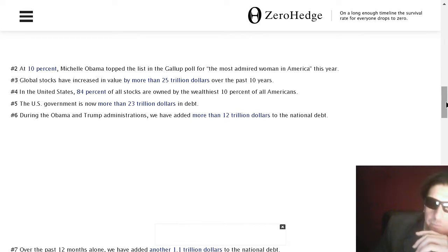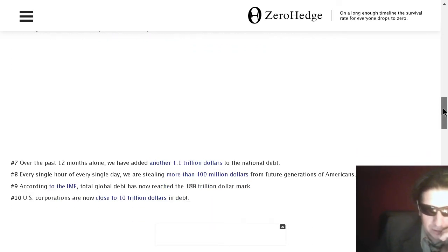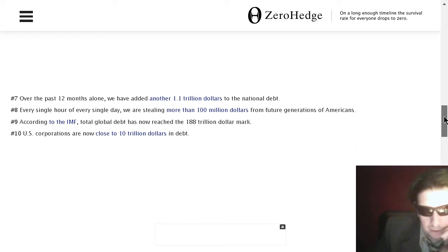Did you know that George W. Bush doubled the national debt during his time in office, and then Obama doubled the national debt on his term in office, and Trump is on the way to doubling the national debt during his term in office? I don't know if you're aware. Over the past 12 months, we've added another $1.1 trillion. That's just in the past 12 months, folks.